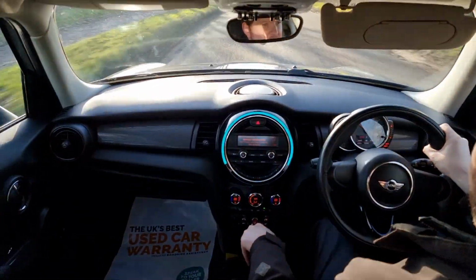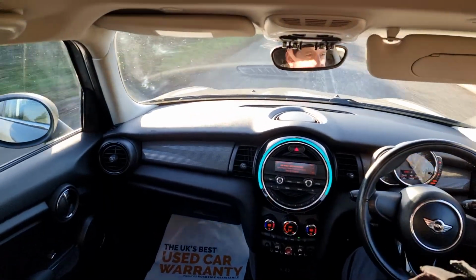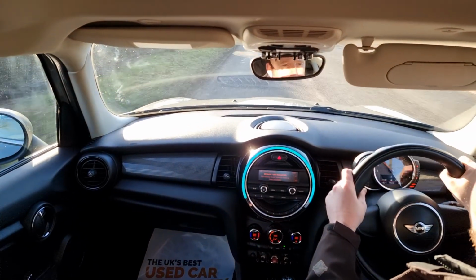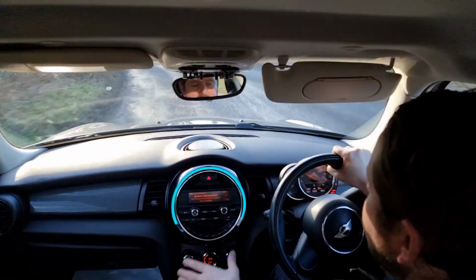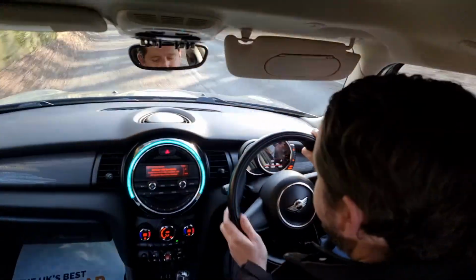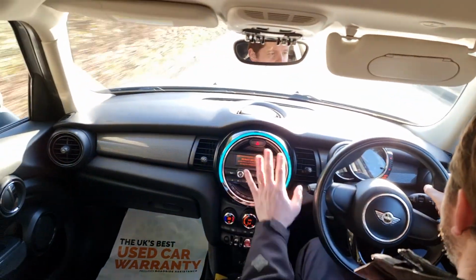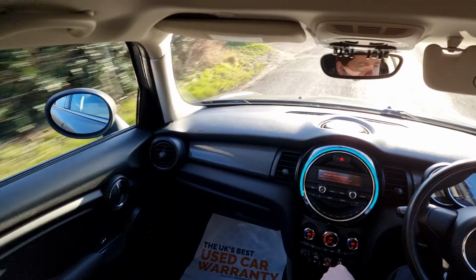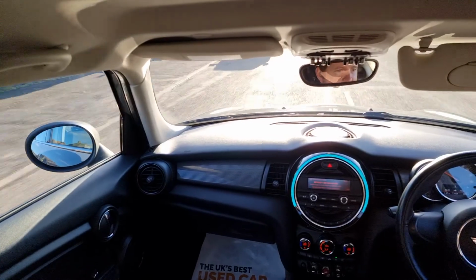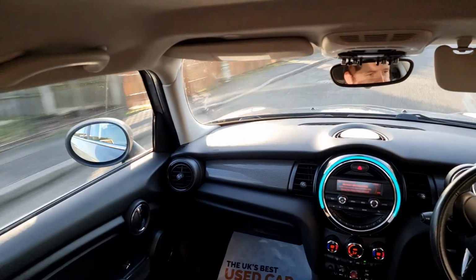This one's got great specification. So you've got upgrades like the 15-inch alloy wheels, the Pepper Pack, which gives you loads of great features. Check out the advert for the full list, but main things is the dual zone climate control down here, the sport steering wheel. You've also got electric windows front and rear. You've got a lovely stereo system here with DAB radio, as well as FM and AM. Bluetooth for your mobile phone, hands-free. Got an auxiliary input and a USB port down here, so loads of different ways to connect your devices.